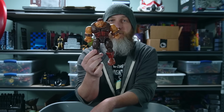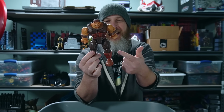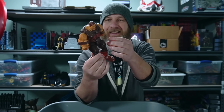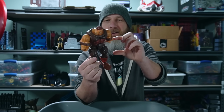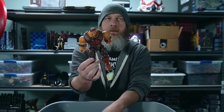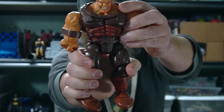What happened to Juggernaut? I loved the Toy Biz Juggernaut, but why did the arms hang down to his ankles? I think that's what I was trying to do here. Shave it down, bring the arms up, shorten them down a little bit, make them more... well, as proportionate as a Juggernaut can get. I forgot about the floaty waist though. This is still cool, but outdated.